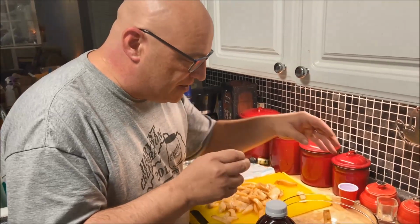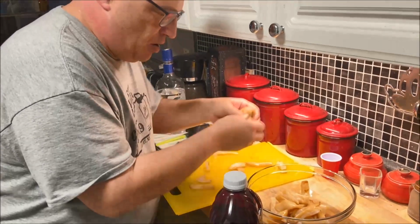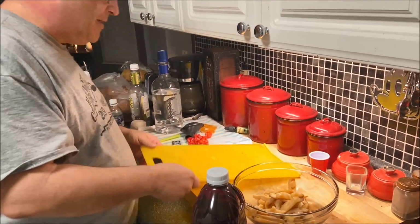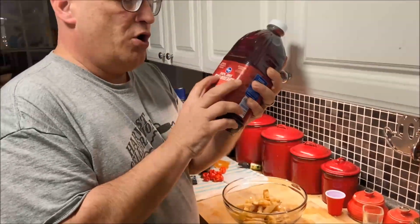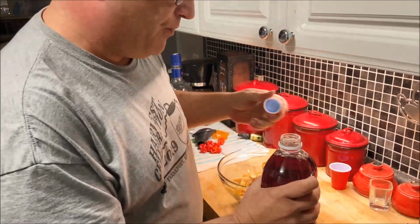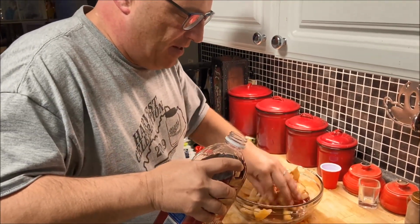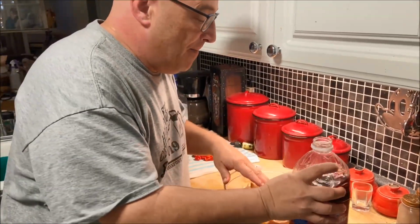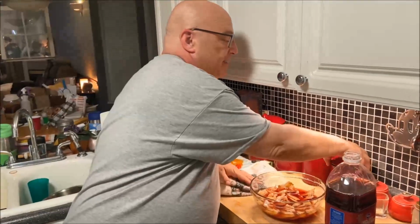So I've cut these SCOBYs into thin strips, and I'm popping them in this bowl. And what we're gonna do, now she used grape juice. I don't have any grape juice. So what I'm gonna use is 100% cranberry juice. So this is 100% juice, cranberry. And we're gonna marinate this SCOBY in the cranberry juice overnight. Put a little bit more. Now, if this turns out, I'll come back and show y'all exactly how I do all this.